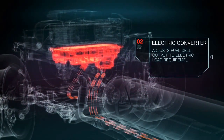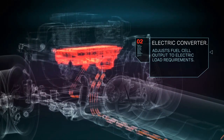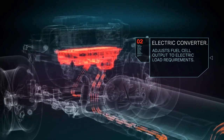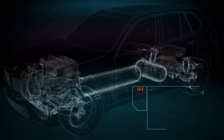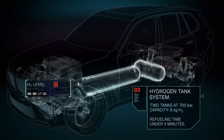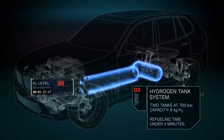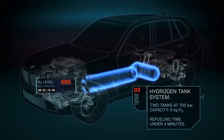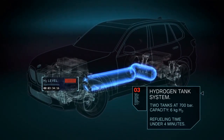The electric converter is located below the fuel cell stack. It adapts the voltage level from the fuel cell to the voltage level of the electric powertrain and the peak power battery. The vehicle is fitted with two 700-bar tanks containing 6 kilograms of hydrogen in total. This enables long operating ranges in any climate conditions. The refueling process takes just 3 to 4 minutes.